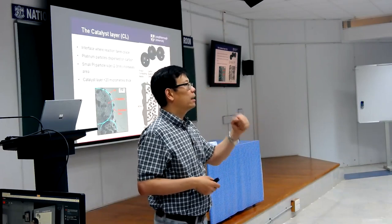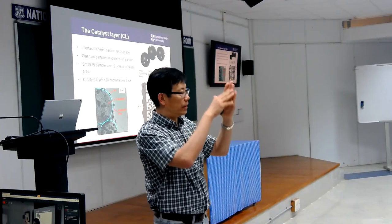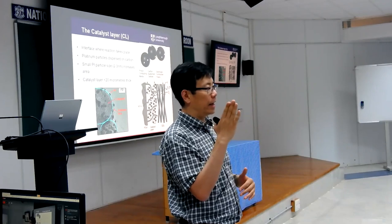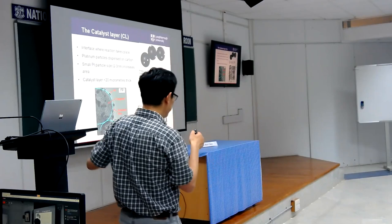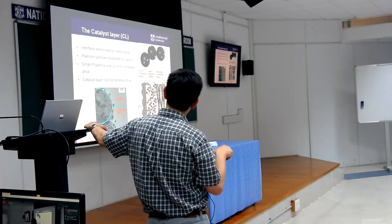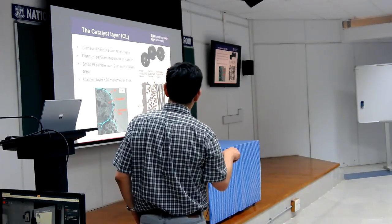The next thing is you coat the large micro-size particles on the surface of the membrane, or alternatively on the inner surface of the gas layer. Then you press them together, and you end up with the following structure. Basically, that's the structure. If this is the membrane on the left-hand side, next to it is the catalyst.